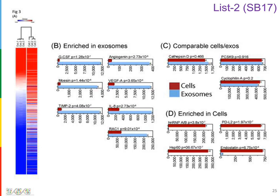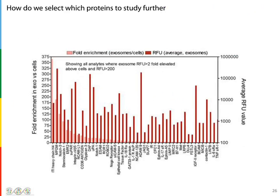So we have a big list of proteins here, and it's very difficult to make decisions about which of these we are going to follow up in terms of confirmation study. For me, looking at those which are particularly enriched in vesicles is a particular interest. However, there might be some in that list which, although they are enriched, their abundance, or the actual signal given from the assay, is very low. In contrast, other people may simply be interested in proteins which are very abundant and easy to detect in the exosomes, regardless of their enrichment.